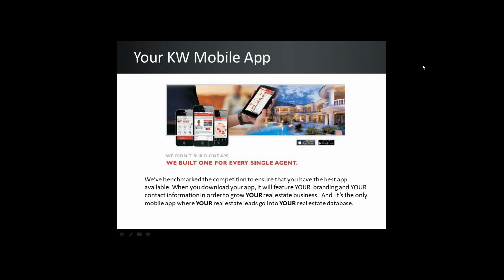There are many ways that you can share your mobile app. You can email the link to your database, send out flyers, or you can do as Ashley did and put the little download information right on the back of the card. But there's all sorts of different ways that you can share your mobile app. Make sure that you share the link, make sure that clients get it, and then once it's on your phone, you can share it on Facebook, text message, pretty much you name it. You can share it straight from inside the app.